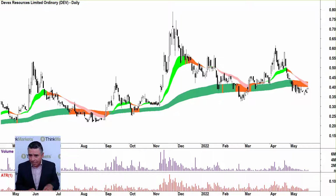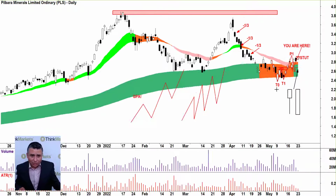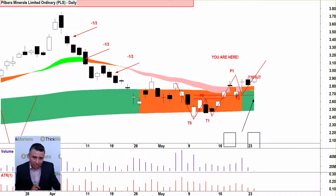Next one for Sandeep is PLS. Do some more of these lithium stocks. And we see our scratchings on the screen from last time. I'm going to say that the scratchings were pretty prophetic. I don't think we did this one last week, so probably a couple of weeks ago, in terms of the things we would need to see Pilbara do before we got any more excited about it. And it's kind of done a lot of those things in terms of the price action.